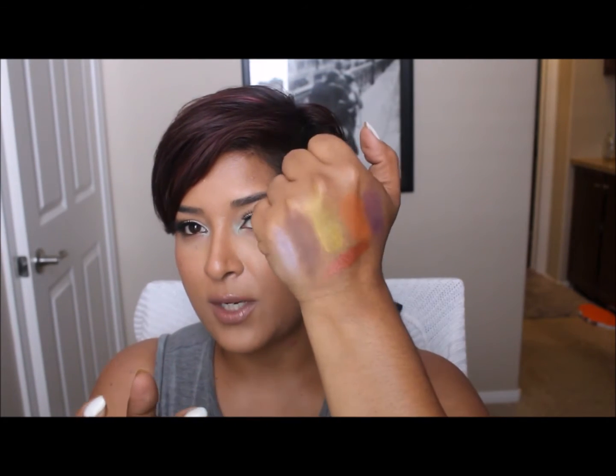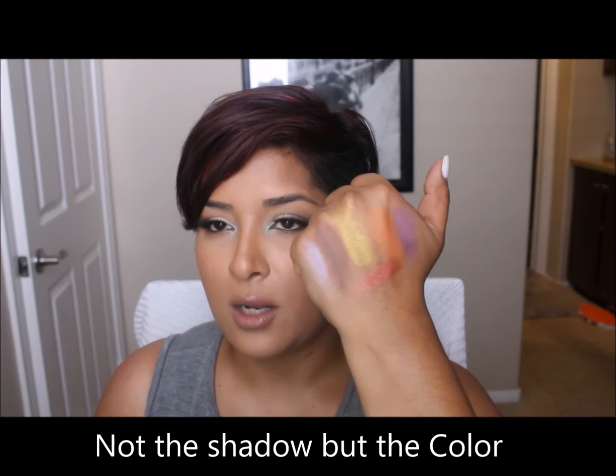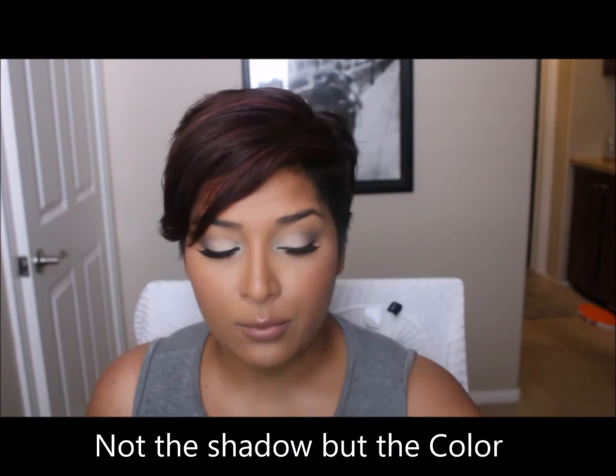Moving on to these NYX. This NYX shadow right here is called Frostbite. And I am keeping this shadow. It has like a fluorescent finish. So beautiful. This one is called Fireball. I've tried it a couple times on my eyes, and I'm just not 100% satisfied. Like I said, I'm finding that I'm not liking these shadows too much on my eyes, so I'm going to get rid of that one.